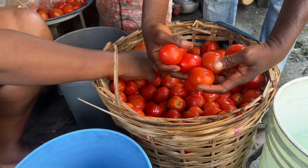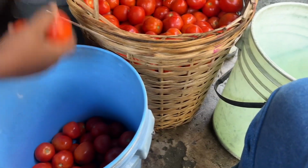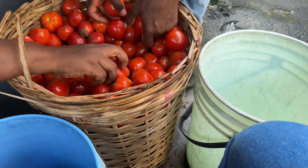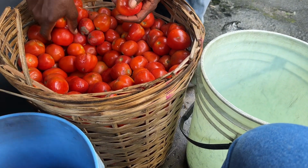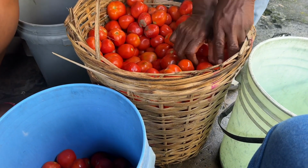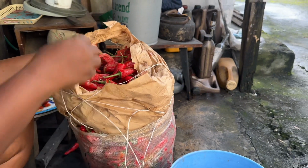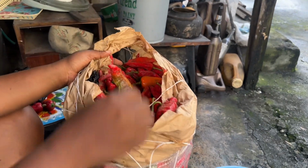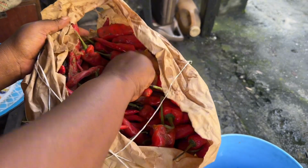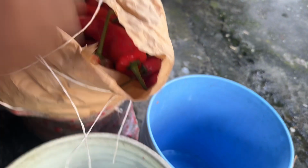But the downside of buying in baskets and bags like this is that a lot of the time there are some rotten tomatoes in there, or peppers or things like that, especially because it's coming from the north. By the time it gets here, it takes days, several trailers breaking down, several issues before it gets here, and a lot of it starts going bad. Also, because it's squished, the bottom of these bags will have a lot of squished peppers, squished tomatoes. So that's the only downside of buying in bags.